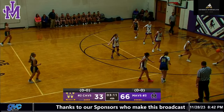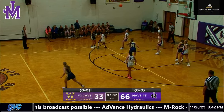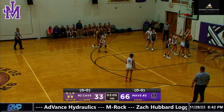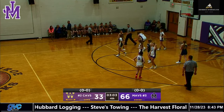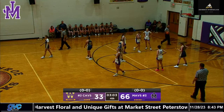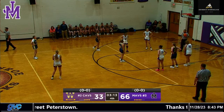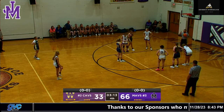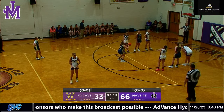Long pass up to Sweet. Goes into the corner to Holiday. Holiday all the way across. Finds Treadway. Shot up. No good. Rebound underneath by Holiday. And there's a foul. All right, that wasn't Treadway on the shot. That was Redden. But it'll be Holiday with the two free throws.